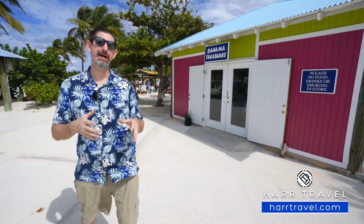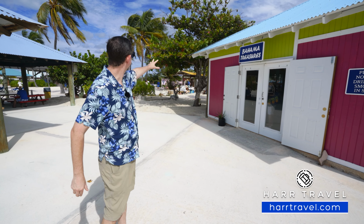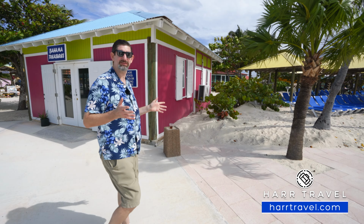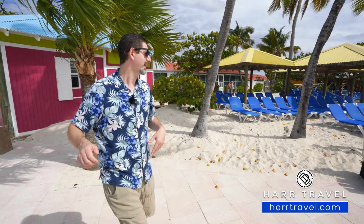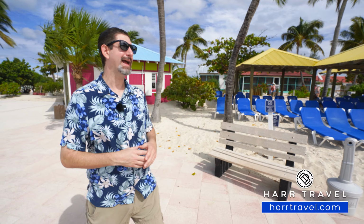Now, if you're looking for some higher end Bahamian treasures, they've got jewelry and different options in here. And then all along the back, you're gonna have more of those straw market style vendors where you can get lots of different souvenirs that you can take home with you. My all-time favorite is, of course, "Dad went to the Bahamas and all he brought me was this t-shirt." Well, actually, I usually bring him to the Bahamas, but whatever. Whatever kind of trinkets, souvenirs, or memories that you want to bring back, you can do that.